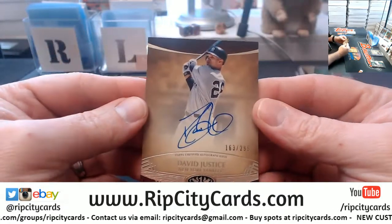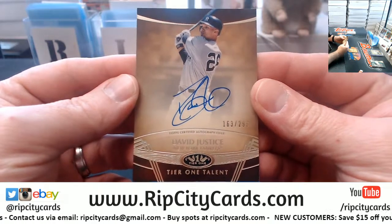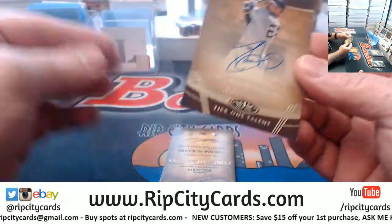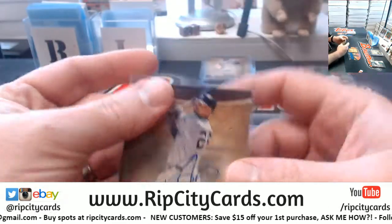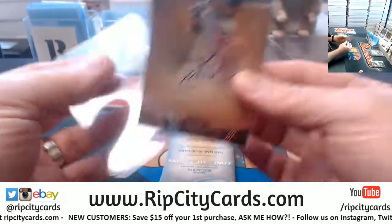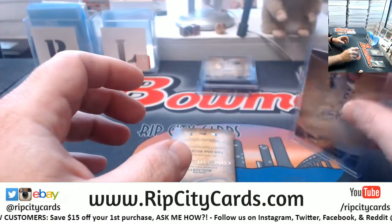A David Justice for the Yankees, 163 out of 299. I kind of don't agree with him having a Yankees card, but if you were a Justice fan with the Yankees, then I suppose that's a good thing. I only remember him really as a Brave.